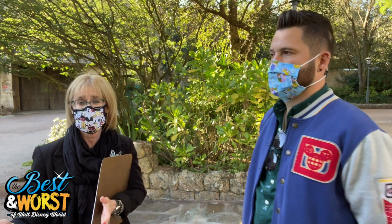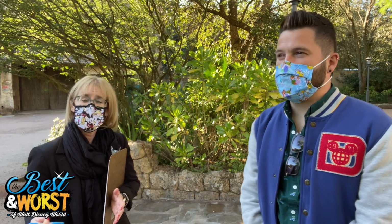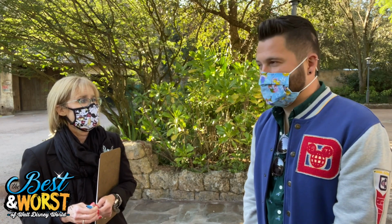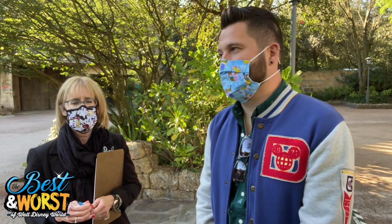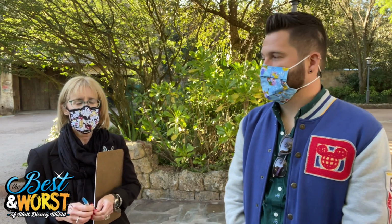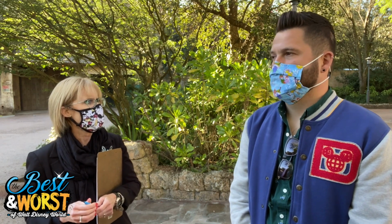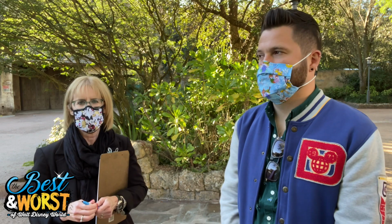So, attractions, Rhino. Even though we don't have Festival of the Lion King, we still have what could ultimately be the attraction you come to Animal Kingdom for. I would argue this is the one you come for. I would agree. This was top of the list in my book for Animal Kingdom, and I think in yours too, that we did recently. It's Kilimanjaro Safaris. You should not leave this park without going on the safaris.